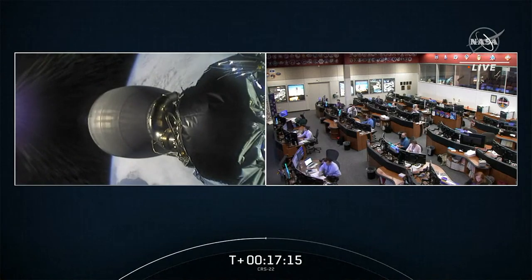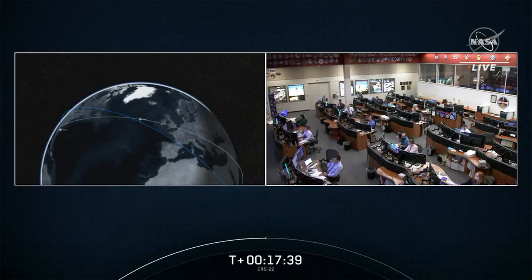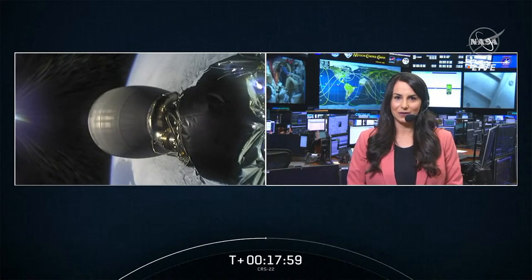Acquisition of signal, Goonhilly. And the nose cone is opening. And nose cone deploy confirmed. And with nose cone deploy now confirmed, now joining me on the phone is manager of the International Space Station Office for Systems Engineering and Integration, Jeff Arend.